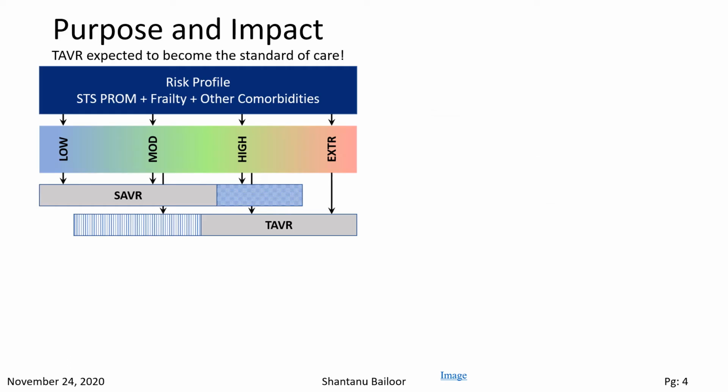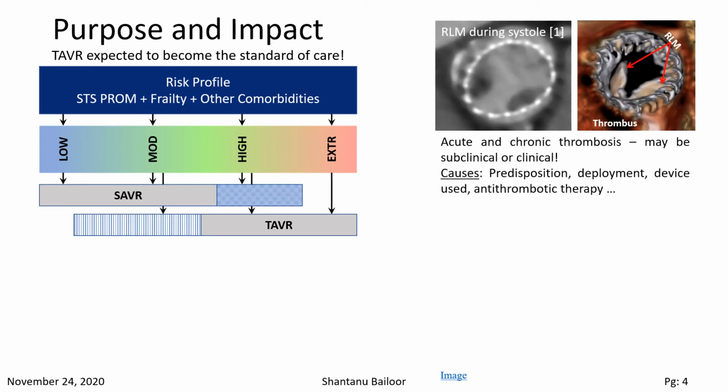Our work is motivated by the increasing popularity of TAVR due to its minimally invasive nature, non-inferior patient outcomes compared to surgical replacement, and its availability to a broad range of patients. However, the bioprosthetic valves employed in TAVR are susceptible to acute and chronic leaflet thrombosis, which restrict leaflet motion. In early stages, leaflet thrombosis may be asymptomatic but may progress to clinical valve thrombosis or cause fatal thromboembolic events like strokes or heart attacks.